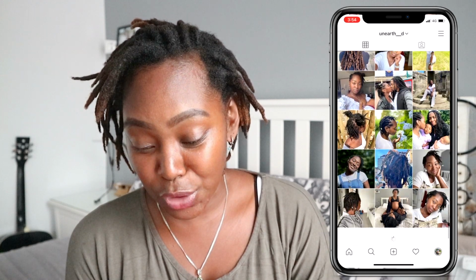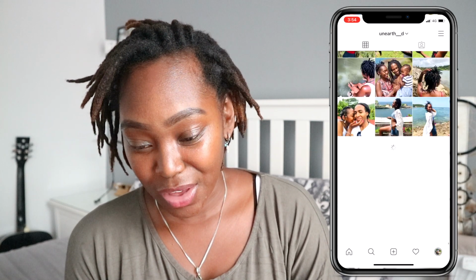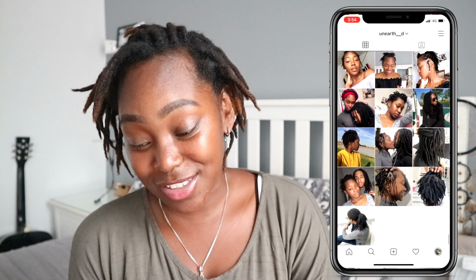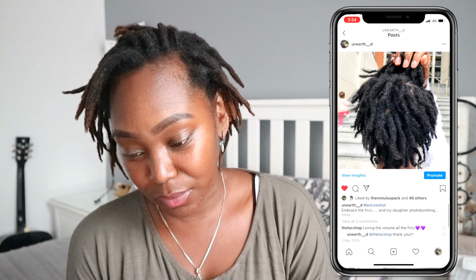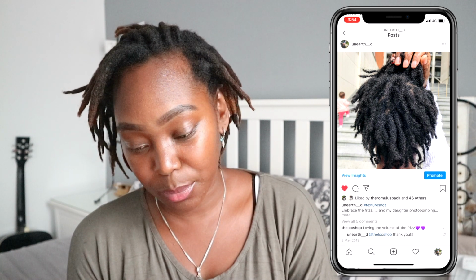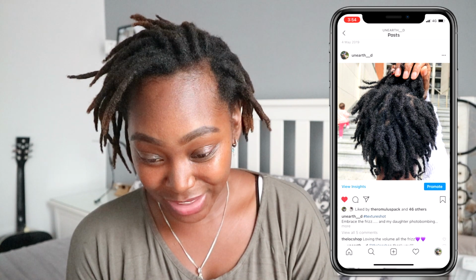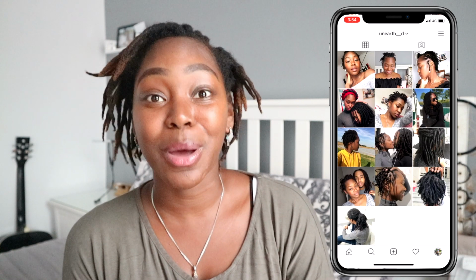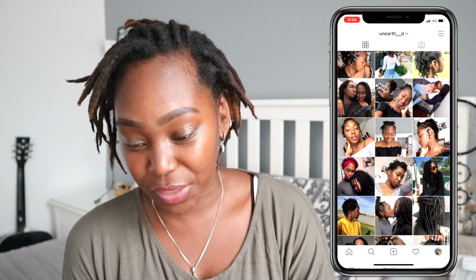If you just scroll all the way down to the bottom, you can see how my locks started out. This was in May, so November, December, January, February, March, April, May. That's 6 months, and look how frizzy those locks are. That is crazy. And they're really, really thick. That's what I loved about my frizzy locks. They were so thick, and as they matured, they did get a lot thinner.